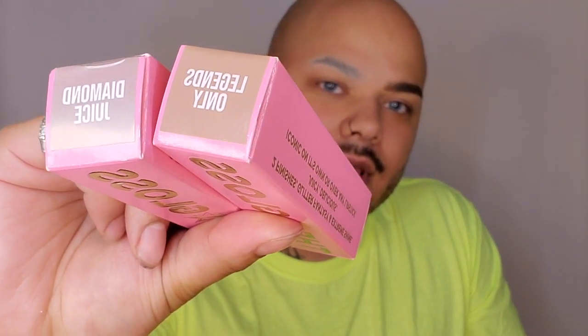So, I got this in the shade C9, and I was not able to test it out, so hopefully this is a good enough shade for me. We will see. So, what else did I get, you ask? Obviously, Jeffree just had a big launch for his gloss, and I got two of those bad boys right here. I got the two shades, Legends Only and Diamond Juice.